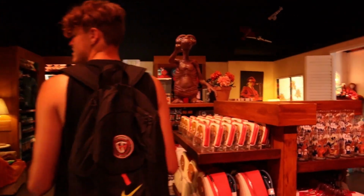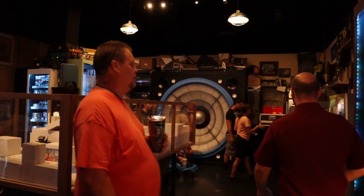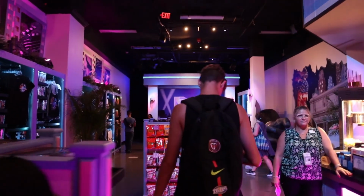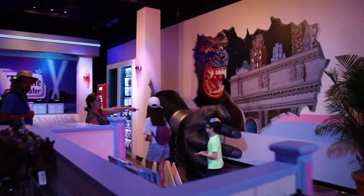I love the theming in here. We did check it out already. The Back to the Future room is really cool. And then the last room is just a random theater setup with a cool Kong photo op as well.